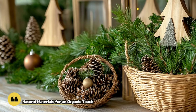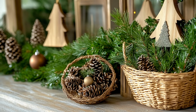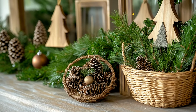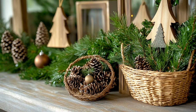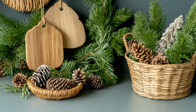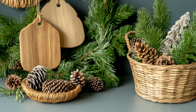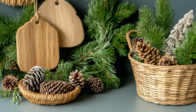Natural materials for an organic touch. Scandinavian design celebrates the beauty of nature, so incorporate natural materials wherever possible. Wooden ornaments, rattan baskets, and woolen throws are excellent additions to your holiday decor. Decorate your tree with handmade or wooden ornaments for a rustic yet elegant look.